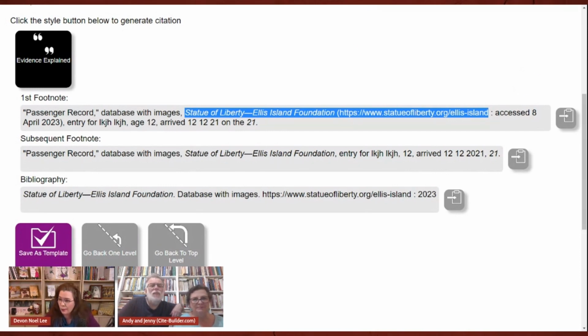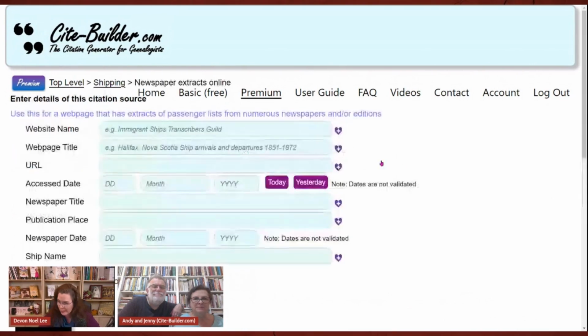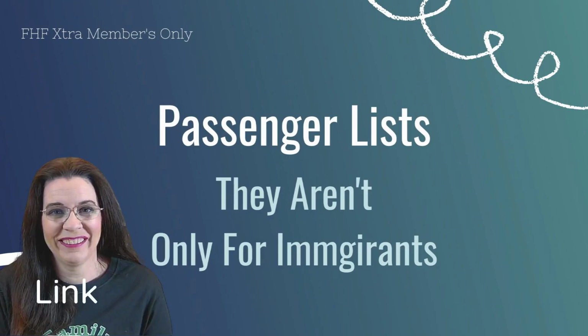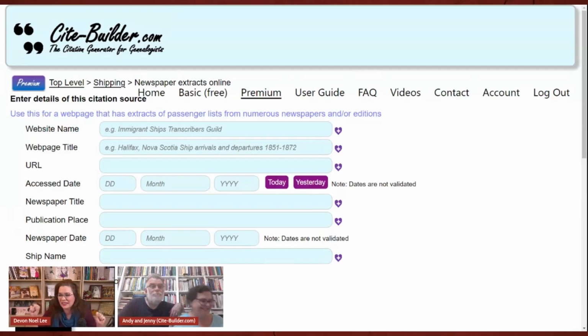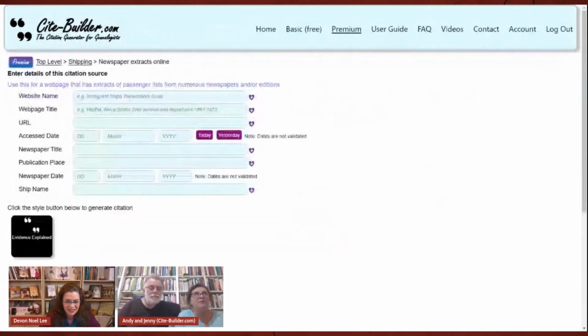And then I have another question in shipping. Newspaper abstracts. I love that you included passenger list newspapers. I had a RootsTech class about passenger lists, and people weren't aware that passenger lists show up in newspapers. So when I saw this, I was like, yay, I'm not the only one who knows about this. For Australia, sometimes that's the only place you find the list of people who paid their own way. Yeah, exactly. They're fantastic. So the one question I have is this says extracts. Could you explain what extracts mean?